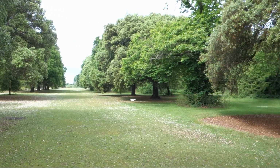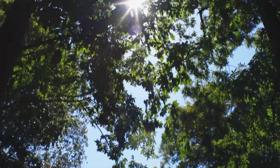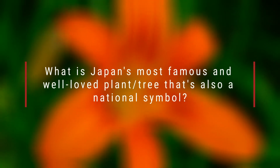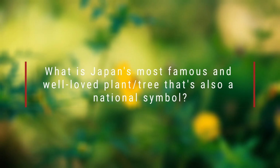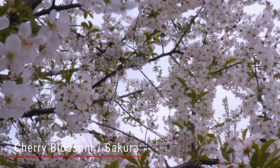An experience at Kew Gardens will always be enjoyed no matter when you visit. However, different times of the year can reveal different things. Think for a moment of perhaps the most famous and well-loved plant or tree in Japan that's also a national symbol. If you said cherry blossoms, also known as Sakura, you'd be correct.